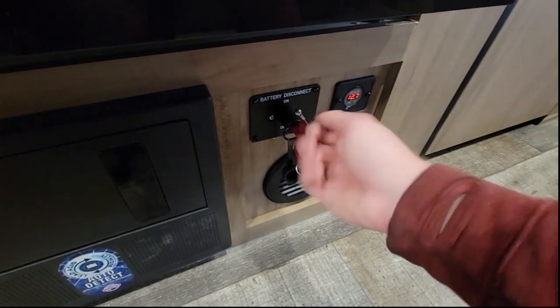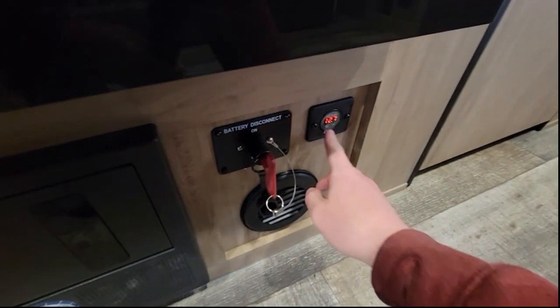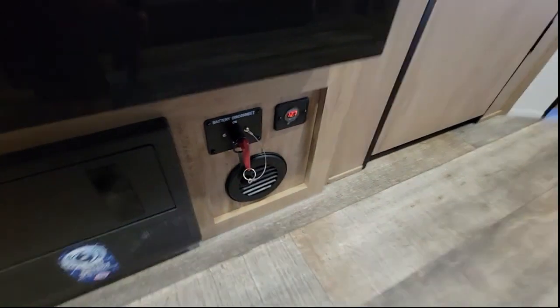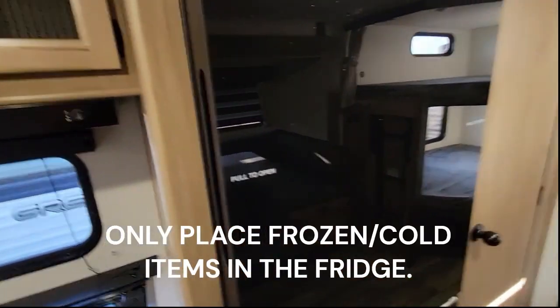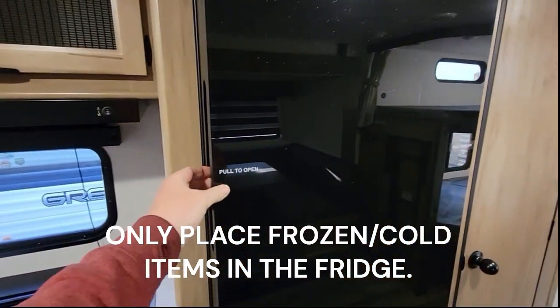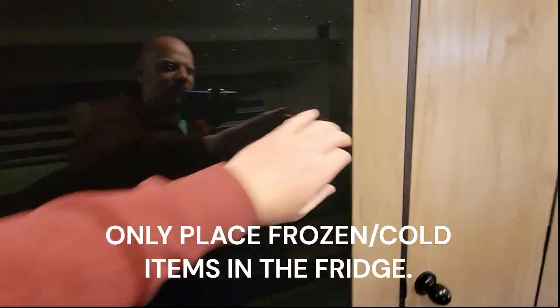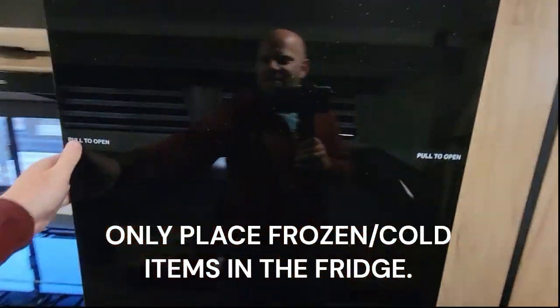So you just twist it and pull it out, or put it in and twist it. You'll know if it's running because it will tell you the voltage of the trailer right there. Right here we have our fridge. This is a super nice fridge. You can open it from both sides. You just pull the latch open, or you can open it from this side. So it's really convenient, really nice fridge.